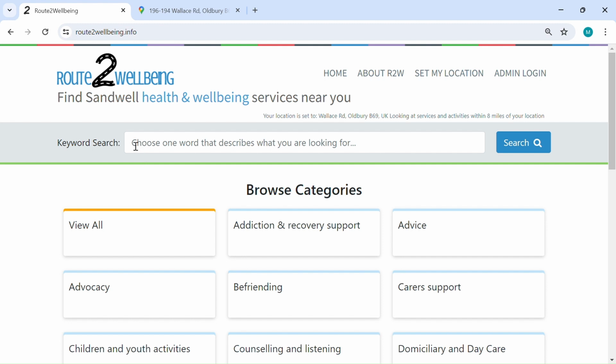We know that sometimes you're looking for something specific, but you're not sure which button you might want to pick, as the buttons only have very broad descriptions of the activities underneath them. So let's give it a try. Let's imagine you're looking for some very specific activities for someone who wants to get active and meet people in a fun or social setting.